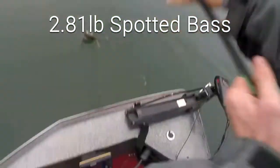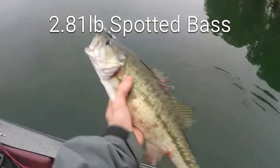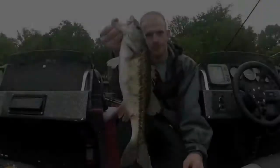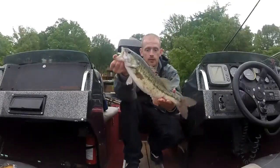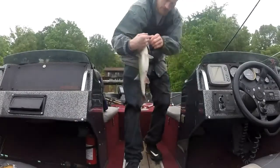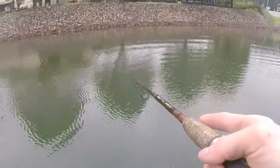Had to mix up the videos on a Whopper Plopper. Big spotted bass right here again on the topwater. Caught a lot on a shaky head, and that big largemouth on a shaky head, but it's 2 big spots. This fish looks really rough. You can see he's all scraped up post spawn. Big spotted bass came on topwaters.